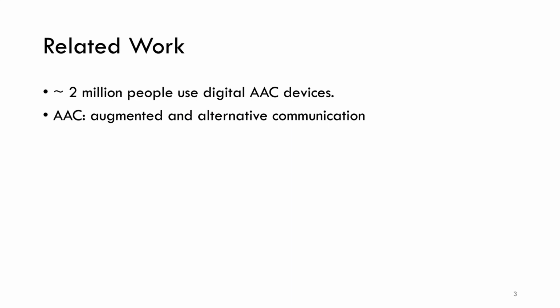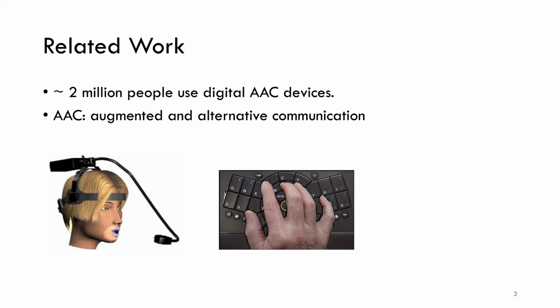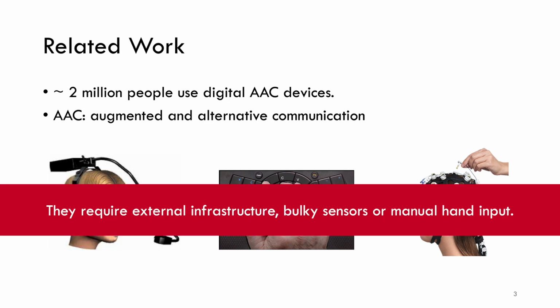Indeed, there are many alternative devices to help people compensate for their voice impairments. For example, a camera equipped with a lip-reading algorithm at the back end can be used to recognize speech. Perhaps the most used solution is a specialized keyboard that the patients can use to type every word they want to say. Also, there is early-stage research that infers the intended speech by sensing the brain signals. As you can see, the current solutions either require external infrastructure, bulky sensors, or manual hand input.